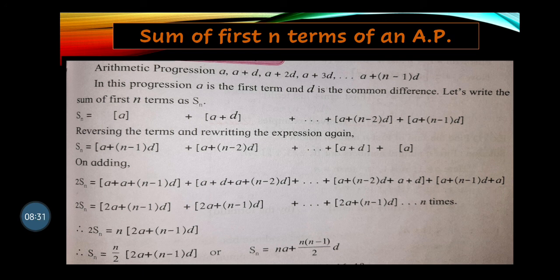So we get 2Sn equal to 2a plus (n minus 1) times d, plus 2a plus (n minus 1) times d, plus 2a plus (n minus 1) times d, and so on n times. So we get 2Sn equal to n times (2a plus (n minus 1) times d). Dividing both sides by 2, we get Sn equal to n upon 2 times (2a plus (n minus 1) times d), or we can say Sn equal to na plus n(n minus 1) upon 2 times d.